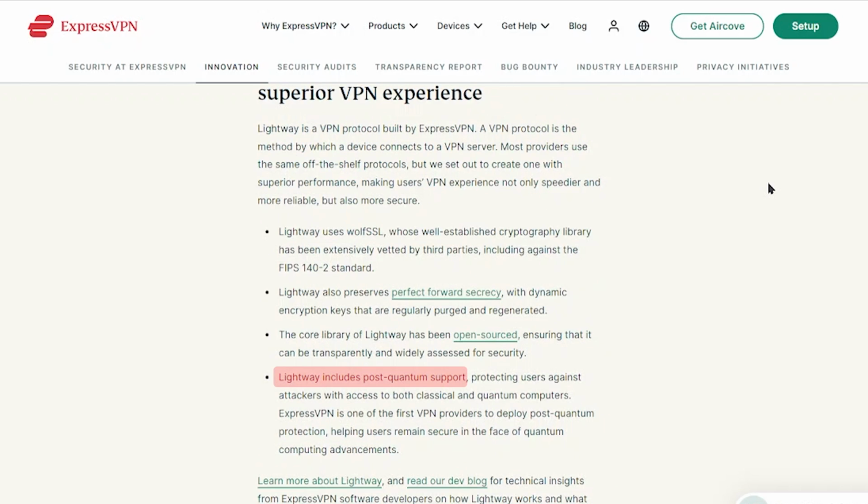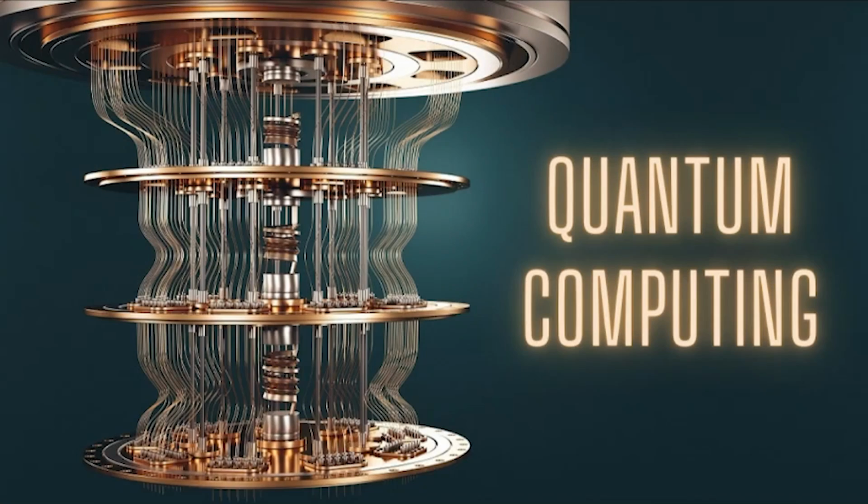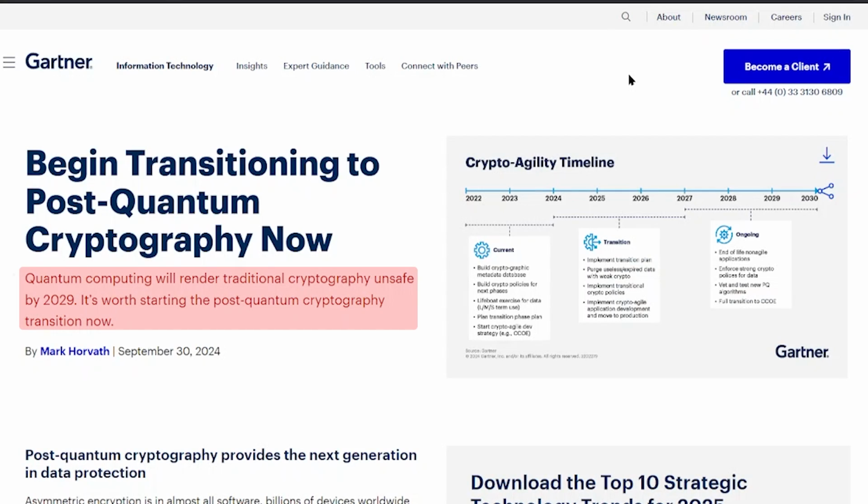Now, there is something called post-quantum support. And this is because as time goes on, quantum computing is becoming a reality. And if you don't know what that is, it's basically like a regular computer, but on steroids. It is a super fast, super powerful computer. And while we're still a few years away until this becomes more adopted and widespread, there are experts who are recommending now switching over to a level of encryption and security that even quantum computers will not be able to crack.